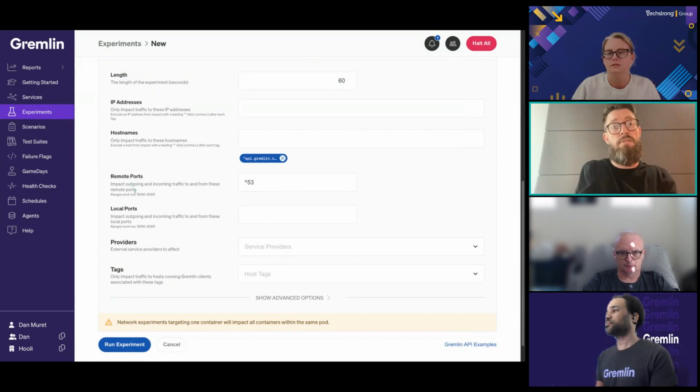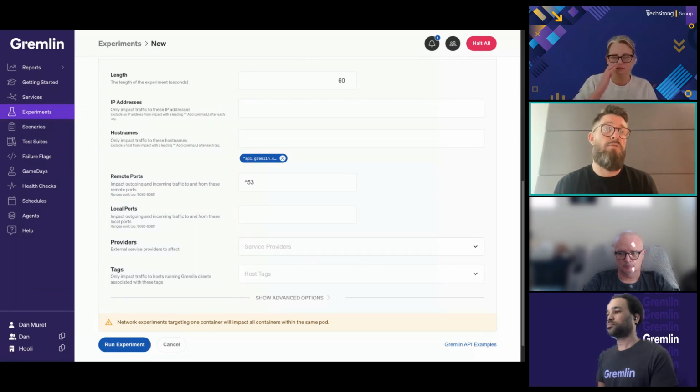You can be specific and just do the database while keeping others, or you can do remote or local. If you've got the Kubernetes pods there, it's reading all the metadata. So the better your metadata is, the better your experience of Gremlin will be, from what I've done. The tagging that the providers offer is useful, and the advanced options give even more. You can be really specific about what you attack as long as you know where it is. And that's my experience with it.